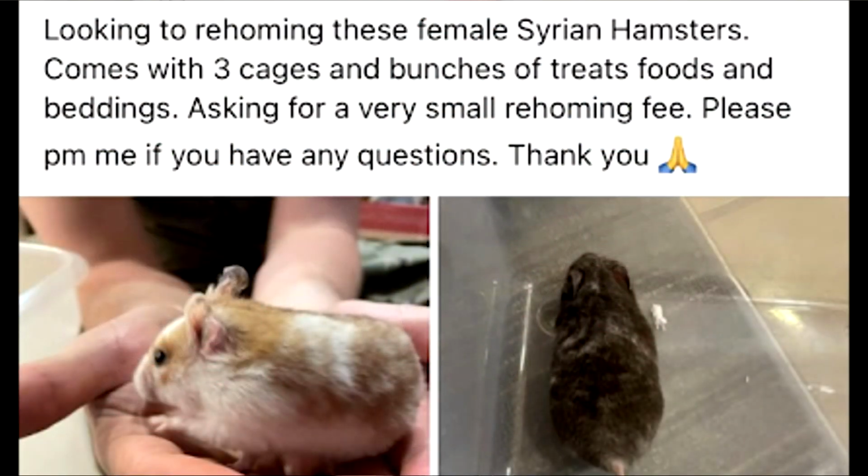But let me read the ad first, the one my past adopter contacted me about and showed me. This person says, looking to rehome these female Syrian hamsters, comes with 3 cages and bunches of treats, foods, and bedding, asking a very small rehoming fee. Now, rehoming fees we do pay, just because some people will not surrender to a rescue, so there are a few methods of how we approach this. Sometimes we approach as a rescue, and other times they just don't want that. They want the money. They don't care if they're going to a rescue or not, so they hold off and try to rehome it to someone who will pay them.